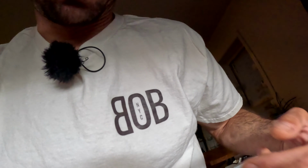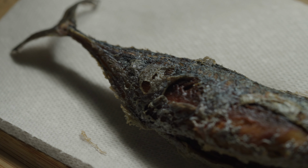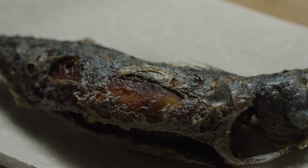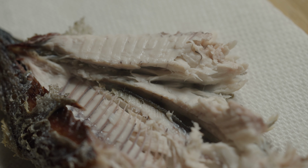Got my B.O.B. NYC shirt on. I've been making my own shirts since, gosh, 2014. I've never sold them or anything. I just give them to people.